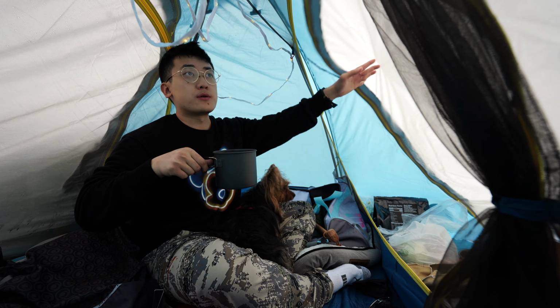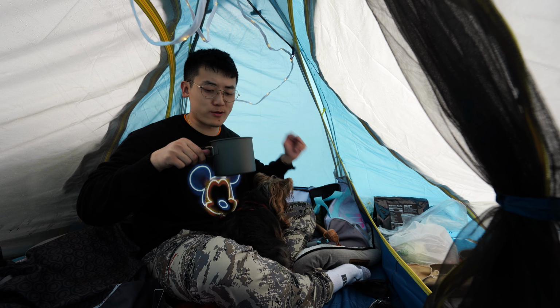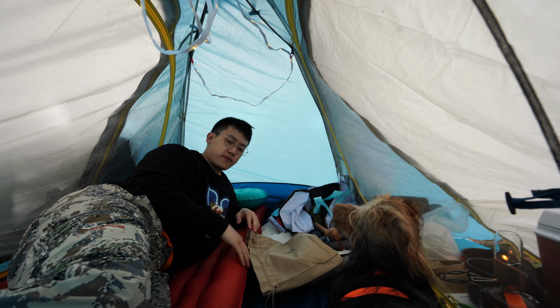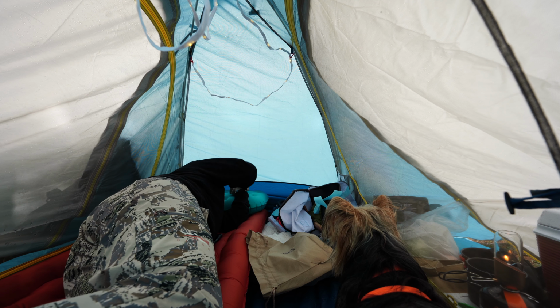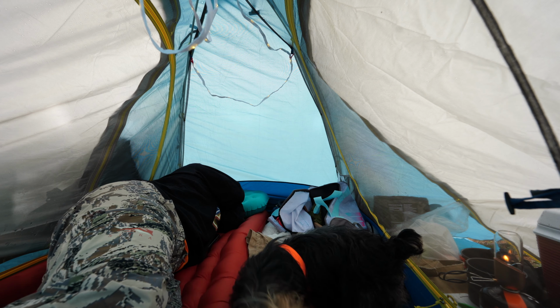I think the rain stopped. Good. I got 2 more pieces of gear to show you. Outside though. The pad is 3.5 inches thick, so even if you're side sleeping, you don't touch the floor, which is nice.